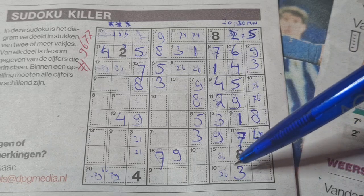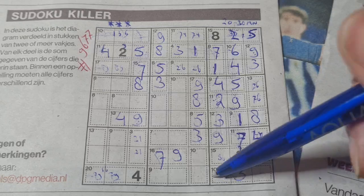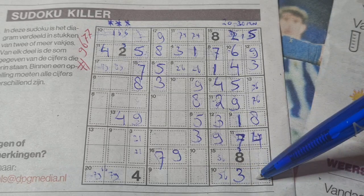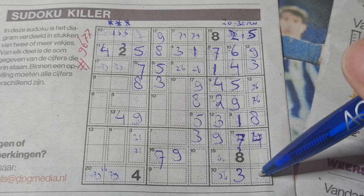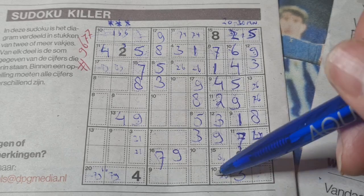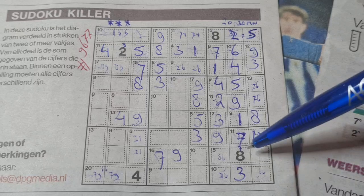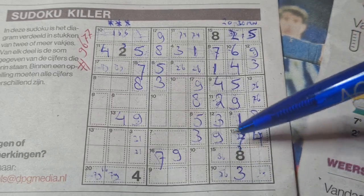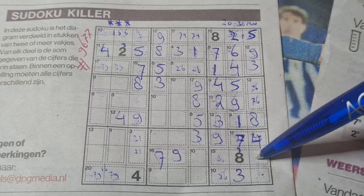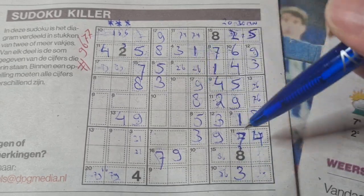3, that means in the triple box of 10, these two boxes together should be 7. Okay. 5 plus 2 or 6 plus 1. Here, these two boxes together should be 7. So it could be 5 plus 2 or 6 plus 1. I need to wait here.